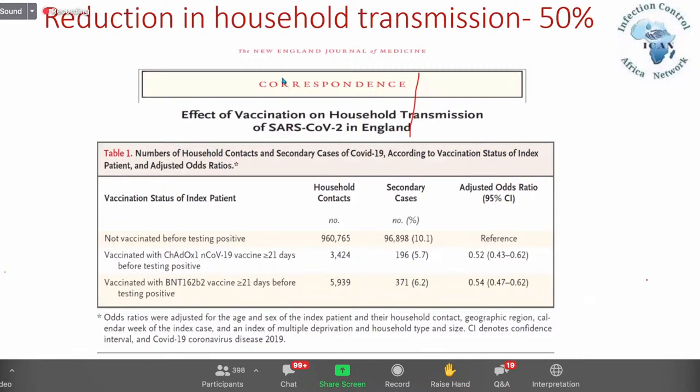And this is a lovely paper published from the United Kingdom, which was in the correspondence, and the main paper is coming out shortly, where it showed that if you've got a household contact and secondary cases, and the contacts were not vaccinated before the index patient tested positive, this is a huge study of household contacts, almost a million, secondary cases were about 10%. If they were vaccinated less than 21 days before testing positive, then that incidence went down to 5.7%. And if they were vaccinated with the other vaccine, one being AstraZeneca, the other one Pfizer, this one being Pfizer, then of course it went down to 6.2%. And basically what it tells you is that there is a massive reduction.